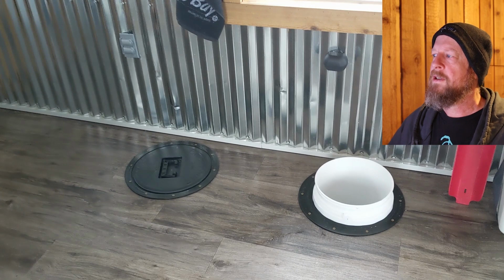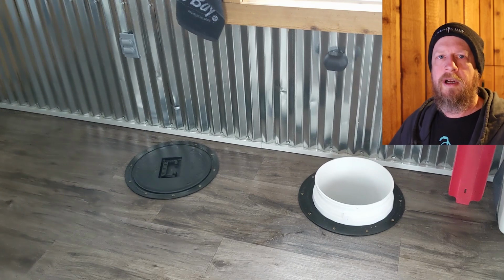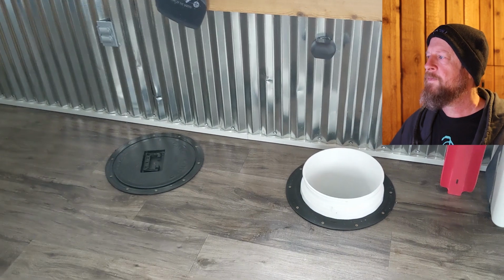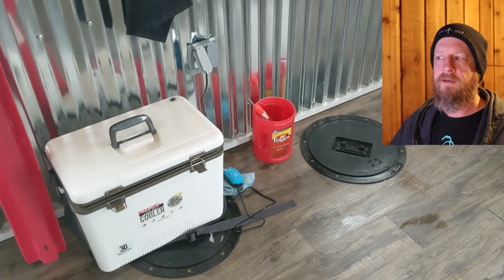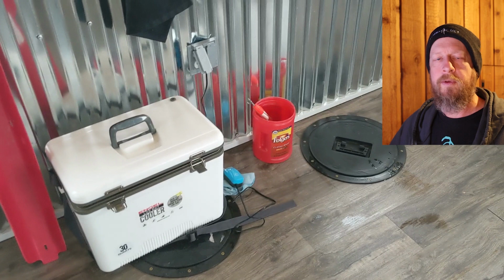So, hole placement. This is the six-man house. There's two that are coming right off of that kitchen area, then there's two more that are right next to that, so they've got four in a row. And then that is the bait bucket there that they have with an aerator.